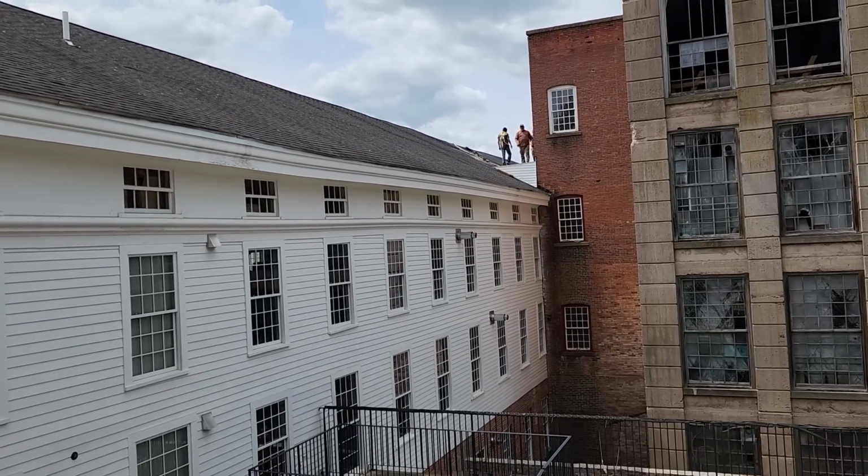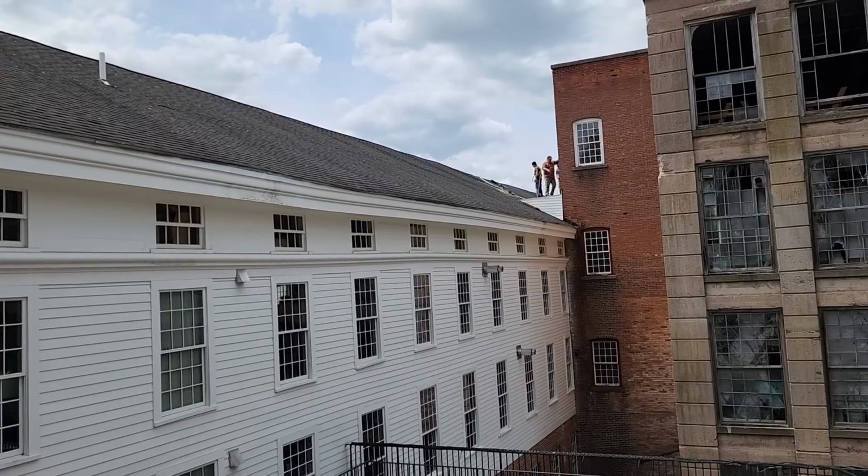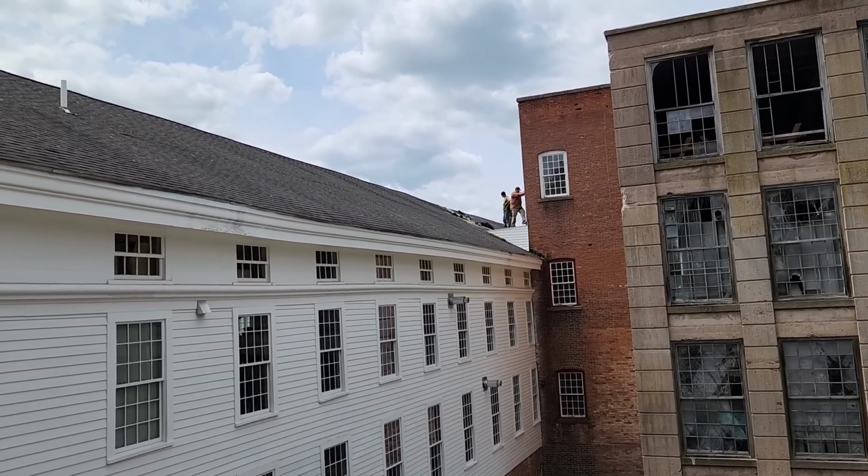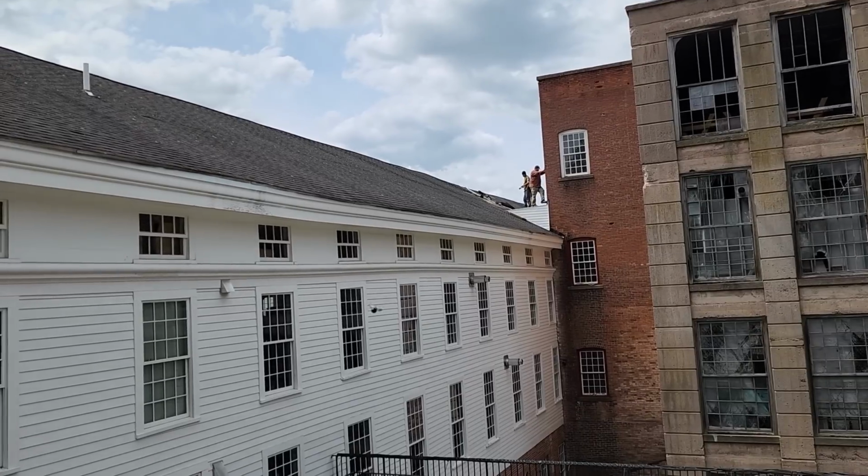Just giving you guys an update on where we're at on the roof repairs. We actually have a local roofing company that's replacing the back part of the roof on the big building here due to some storm damage.